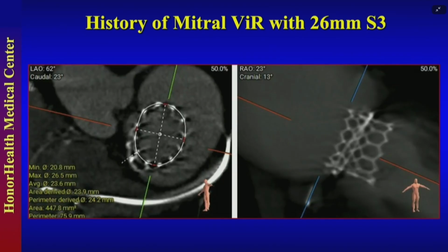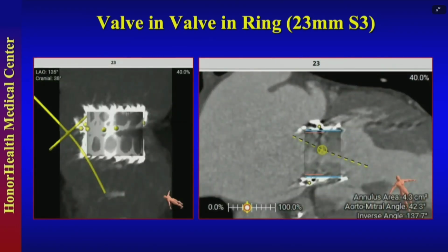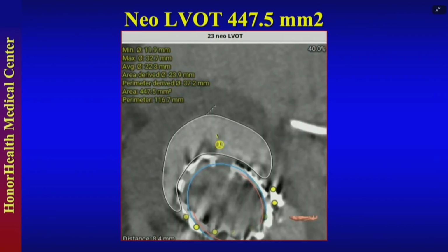And so we went ahead and did a CT and see here the measurements, area 447. We got an AP diameter that, at least on the CT, measures about 20. So somewhere between a 23 and a 26 measurement here. Next slide. You see the aortomitral angle is favorable, 137. Next slide. Very favorable neo-LVOT of 447. Next slide. And it's just another measurement there.